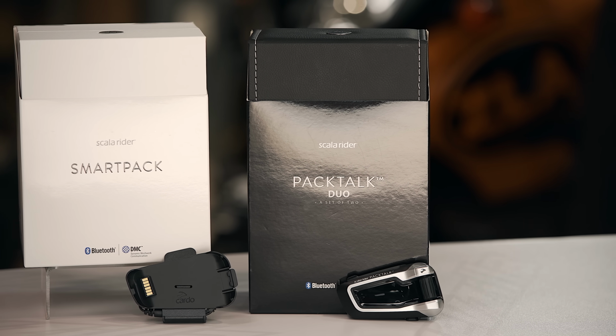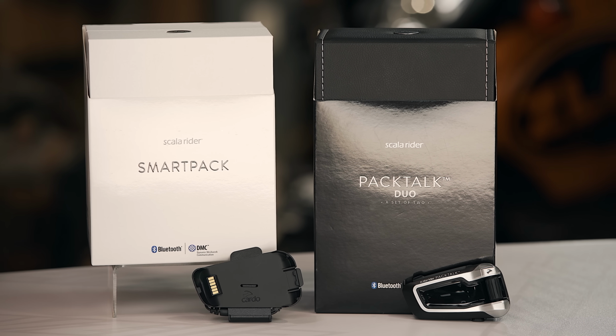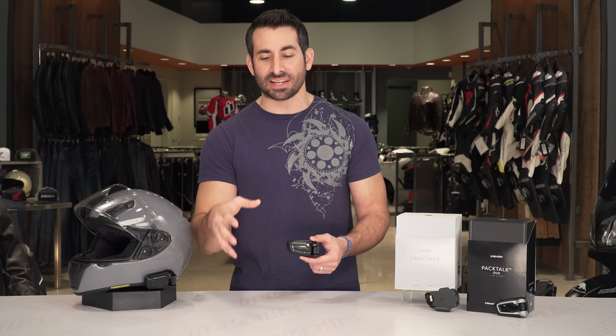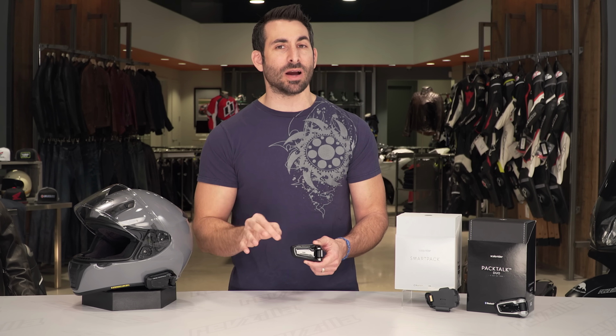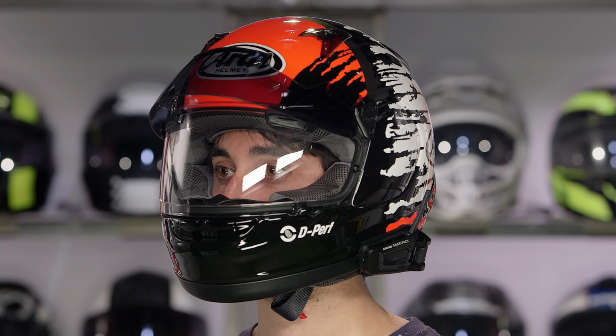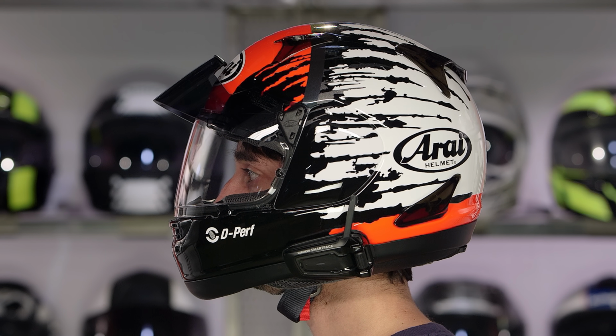They've invented a new technology they call DMC, Dynamic Mesh Communication, which solves rider-to-rider drop-off based on distance and based on line of sight. I'm going to get into that in a second. But ultimately, you do have a unit that comes in single and dual packs, which really plays at the front of the pack and allows you a different type of technology and a different ease of use.